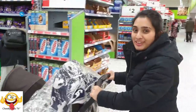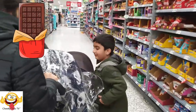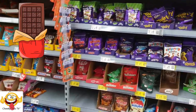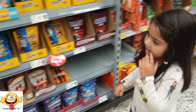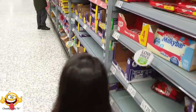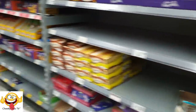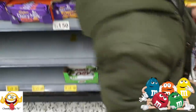Should we get some chocolate? Oh yeah, chocolate. Trifle is a cake. Yeah, but what chocolate would you guys like? There's loads of chocolate. What's your favourite chocolate, princess? My favourite chocolate. Shall we get everything? It's too much choice. What have you got, Aiden? Oh, M&M bar. Nice.